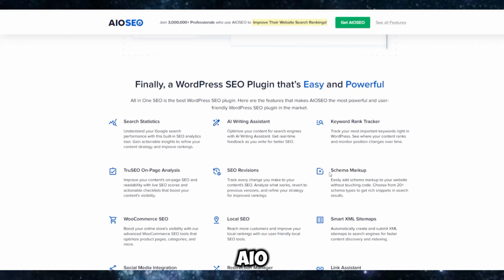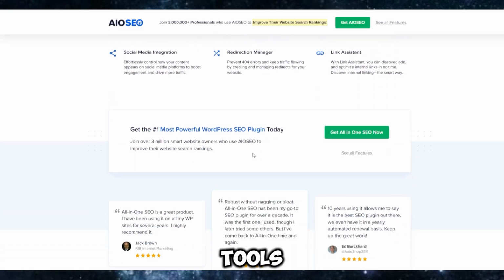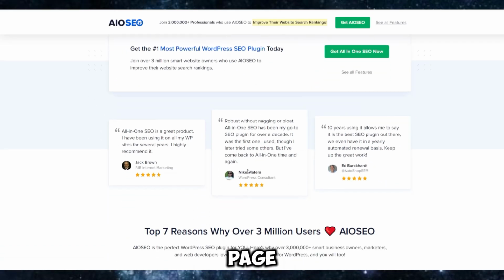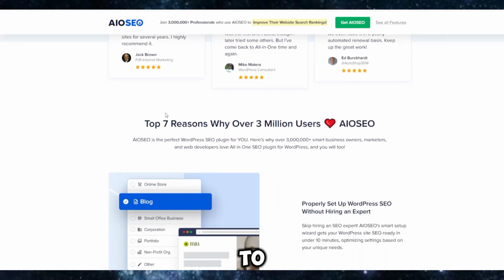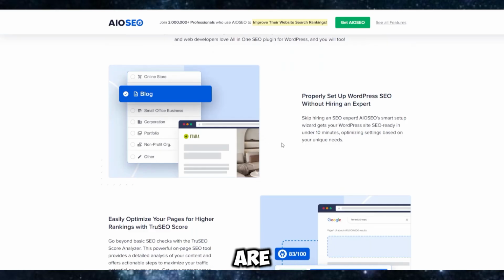According to their site, AIOSEO is built to help you compete in search results by providing a complete set of tools. This includes everything from basic on-page optimization and rich snippet schema to specialized modules for video SEO and WooCommerce stores. The positives are significant.